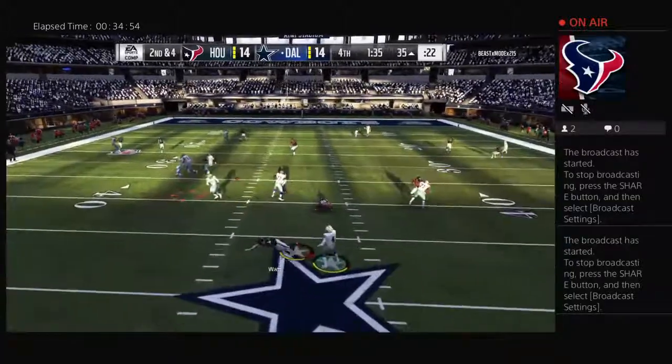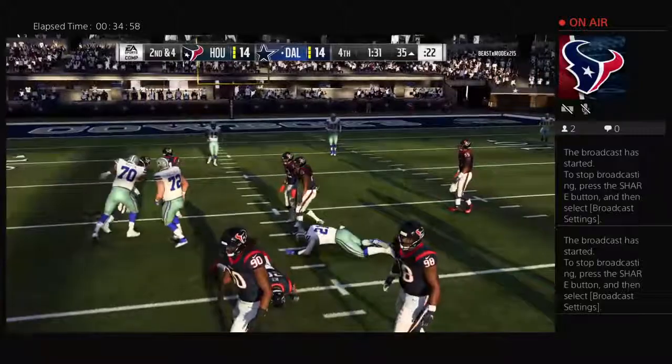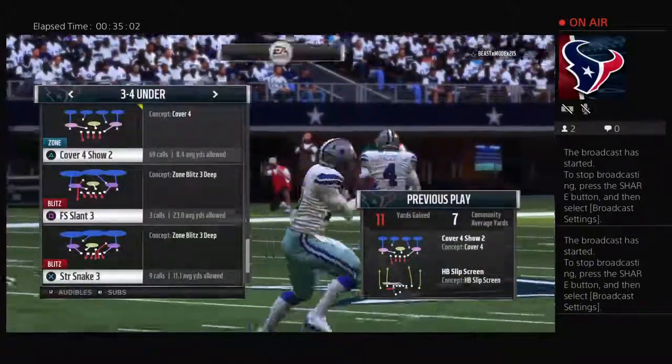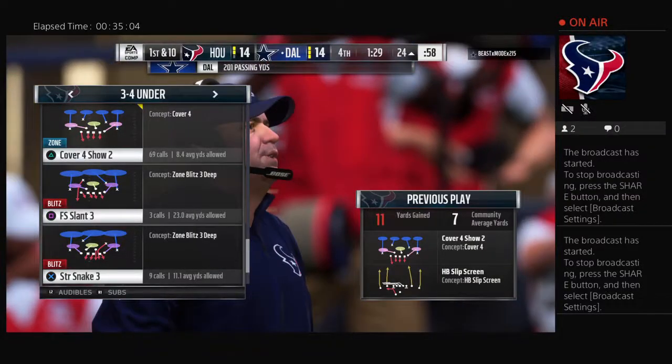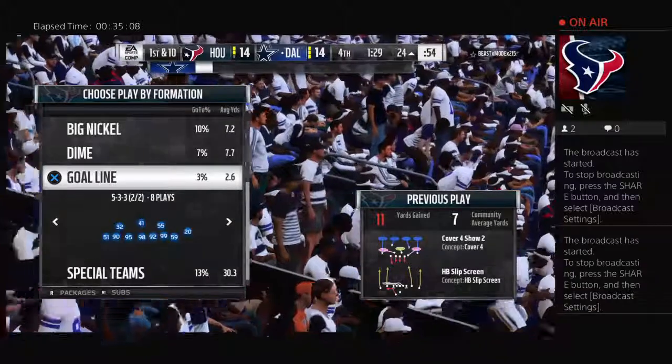Prescott. They'll set up the screen to Elliott. And brought down, but not before they're inside the 25. And now the Texans are going to stop it as they signal for a timeout. They'll get it with just under 90 seconds remaining.